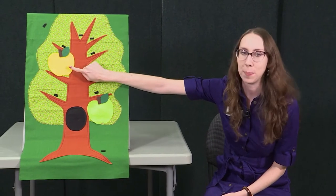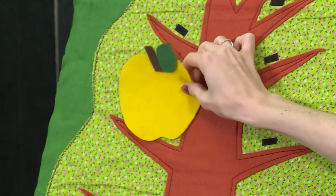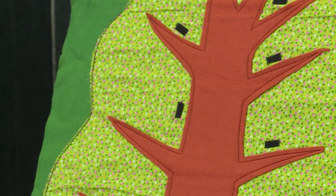Maybe because bumblebees are red or yellow and black. Maybe he likes the yellow apple instead of the red. Little bee, are you hiding under the yellow apple on the tree? Nope, I guess not. Well, there's only one apple left.